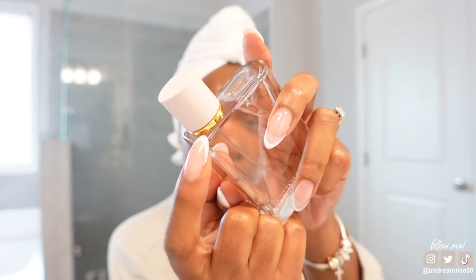Oh, they have other ones too. The one that I know and like is the pink one. I haven't smelled the green one, or I think there's a blue one, I believe. But the one that I love is the one with the pink top. So love that.